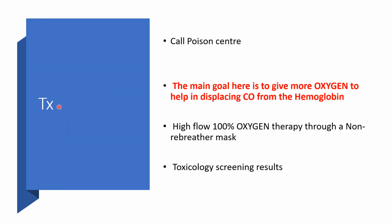Once with the high index of suspicion, we are thinking this is carbon monoxide poisoning, then we'll call the poison center. The main goal of everything we're going to talk about today is to give more oxygen to displace carbon monoxide from the hemoglobin. I stated categorically that carbon monoxide and oxygen are competing for binding sites on hemoglobin. And unfortunately for oxygen, carbon monoxide will have the upper hand because it has higher affinity, as high as 200 times stronger to bind to hemoglobin than oxygen. In many places we use high flow 100% oxygen therapy through a non-rebreather mask. And of course, the result from the toxicology lab will be revealed as we continue to administer our oxygen.